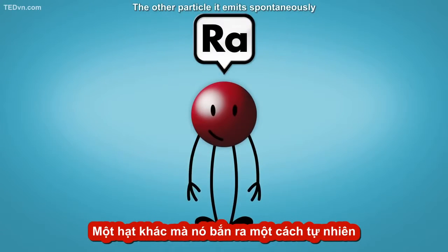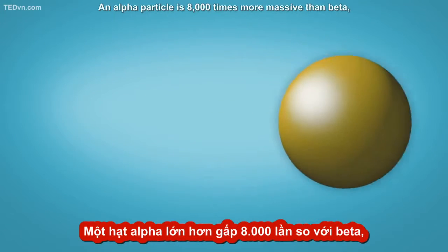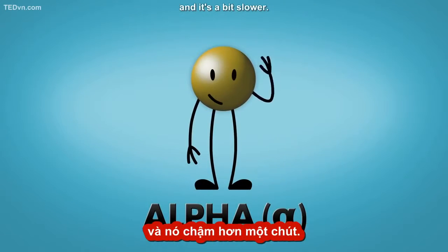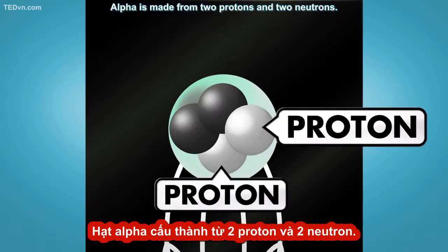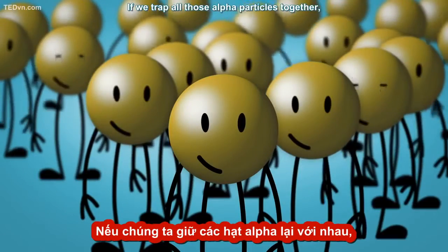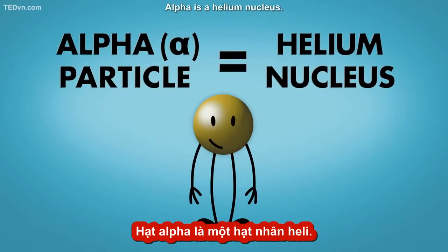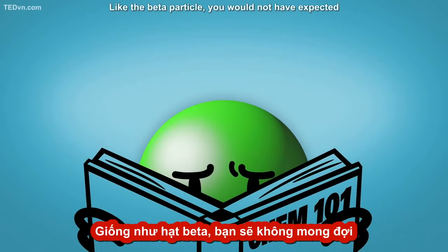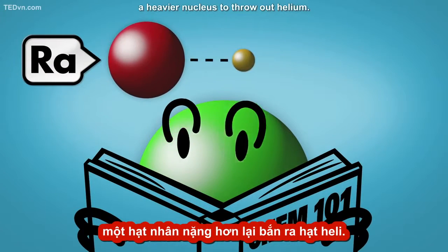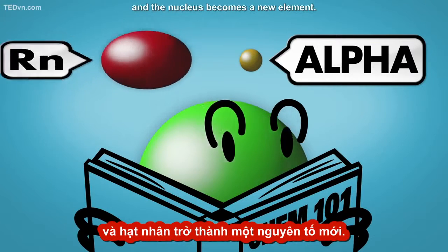The other particle that emits spontaneously from an unstable nucleus is alpha. An alpha particle is 8,000 times more massive than beta, and it's a bit slower. Alpha is made from 2 protons and 2 neutrons. If we trap a lot of alpha particles together, we get helium gas. Alpha is a helium nucleus. Like the beta particle, we would not have expected a heavier nucleus to throw out helium. But again, it happens, and the nucleus becomes a new element.